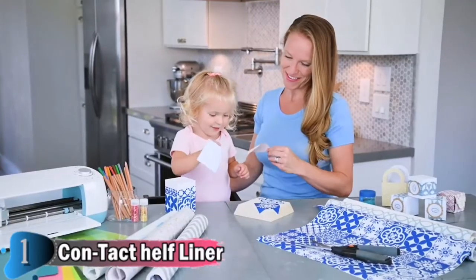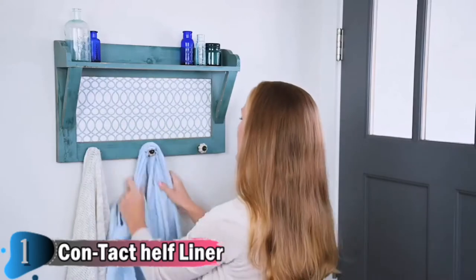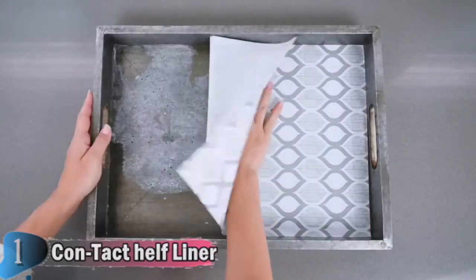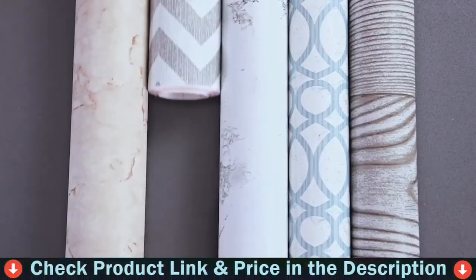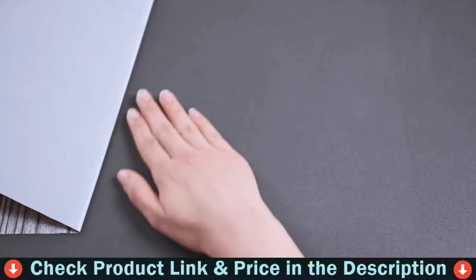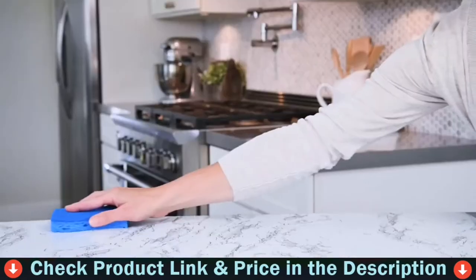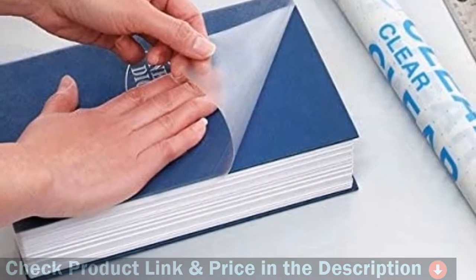This clear covering film provides some window privacy while still allowing tons of natural light to shine through your home. It is ideal for the front door, windows, glass kitchen cabinet, bathroom or as etched glass decor. It can assist to retain heat in winter and keep it out during the summer. Contact brand easy peel and stick application method allows you to simply peel off the paper backing and apply the adhesive backed liner onto any clean flat surface.